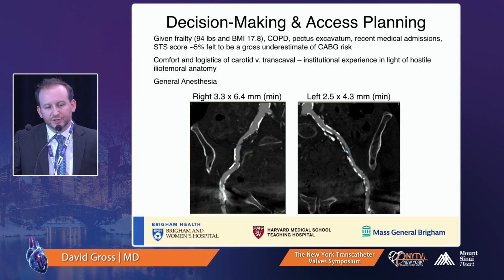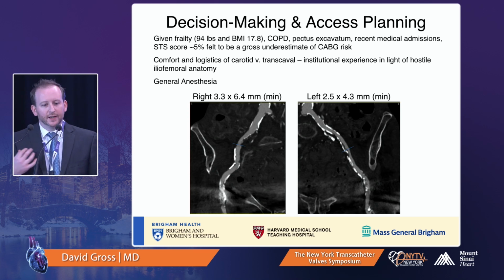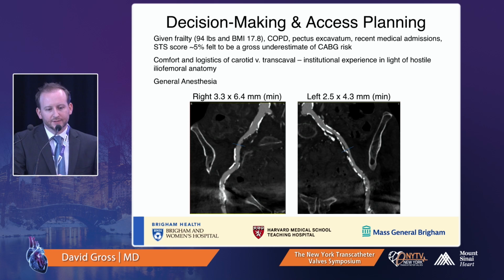We do all of these under general anesthesia, although I know there's some move towards trying to do these more under conscious sedation. For us, logistically, carotid is less easily attainable due to the availability of the hybrid OR, where we would do that procedure with our cardiac surgeons. And so we have opted towards more transcaval. In addition, this gentleman was relatively small, and his carotids were not extremely large. The risk of ischemia was there as well if we damage the carotid.